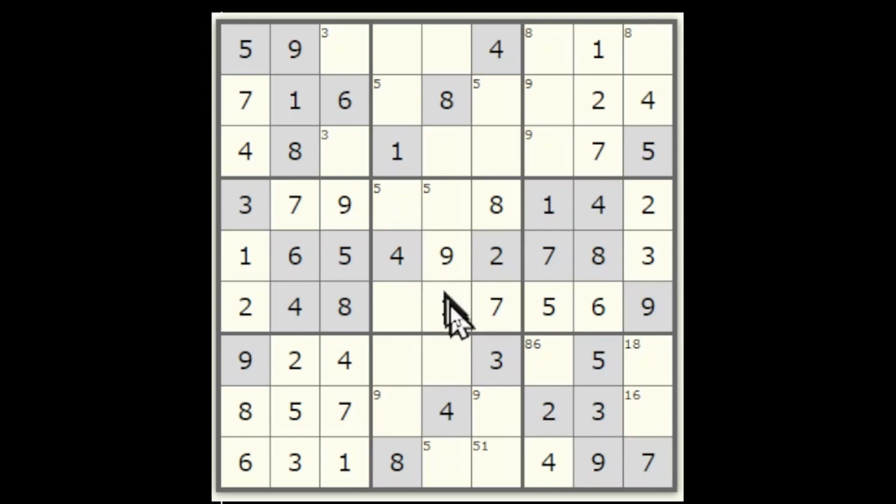Now we have a 1 here, and we have a 1 here, and we have a 1 down here. So this cell becomes a 1. And therefore, this cell cannot be a 1. It must be a 5 or a 2. And since there's a 2 already in this column, this is a 5, and this cell must be a 2. The 2 here and the 2 here and the 2 here gives us this 2.